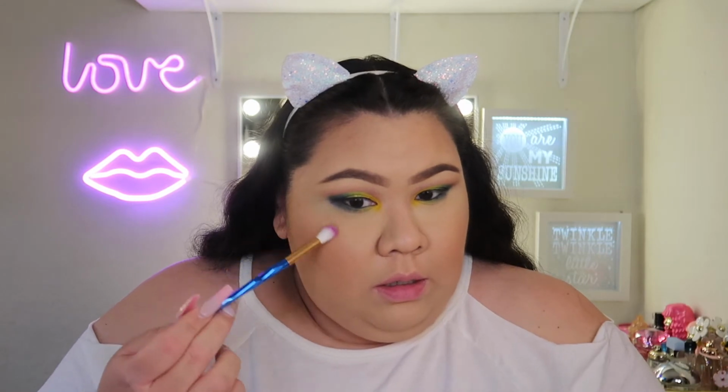Oh my gosh. So basically I put too much blush on, so I toned it down a little bit. And then I sprayed my face with the Urban Decay All Nighter Oil Control. And now I'm gonna use this Becca highlighter in Opal and just highlight here.